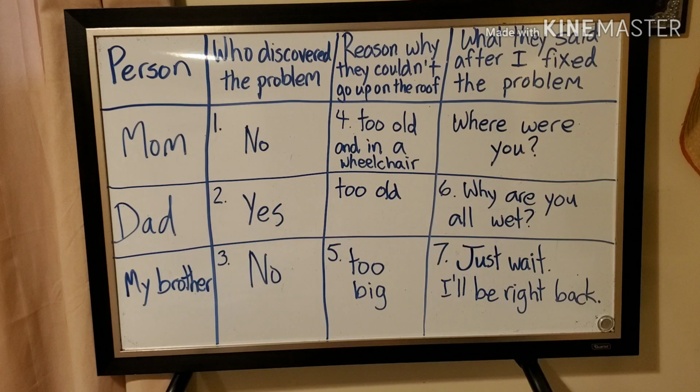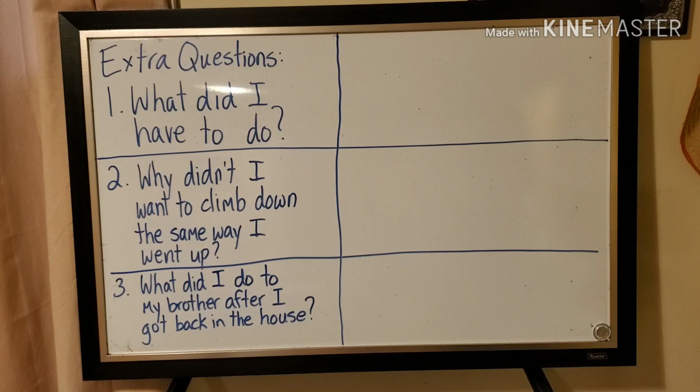I'm going to ask some more advanced questions. The story is all over. Can you answer this next set of questions? So here are the 3 questions. Number 1, what did I have to do? Okay, what did I have to do? Can you put that into words? Number 2, why didn't I want to climb down the same way I went up? And the third one, number 3, what did I do to my brother after I got back in the house?